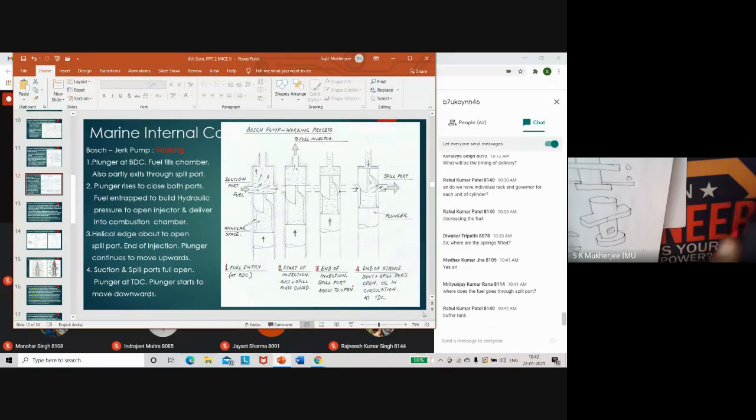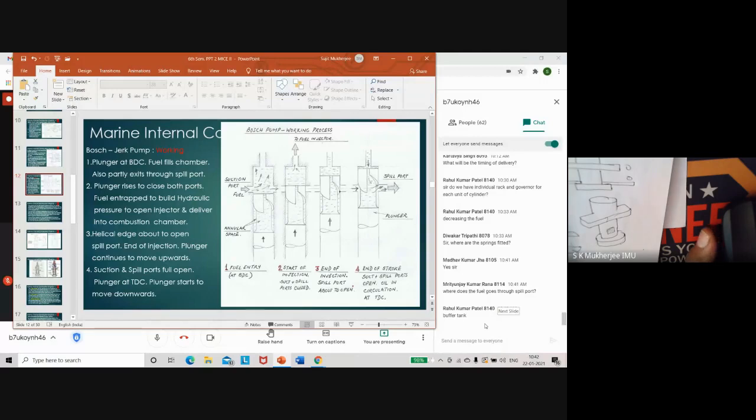So where does the fuel go through the spill port? To the buffer tank, correct? Rahul, good. You have understood. It goes to the buffer tank.